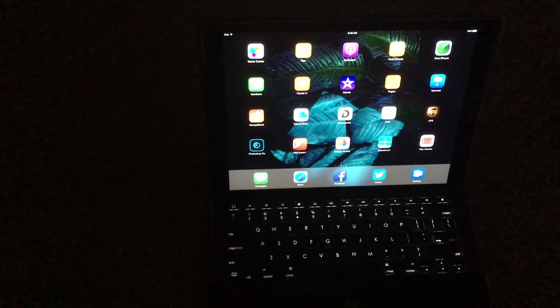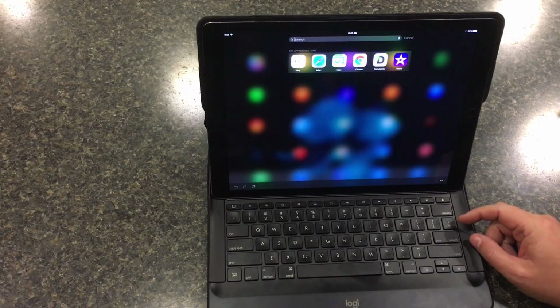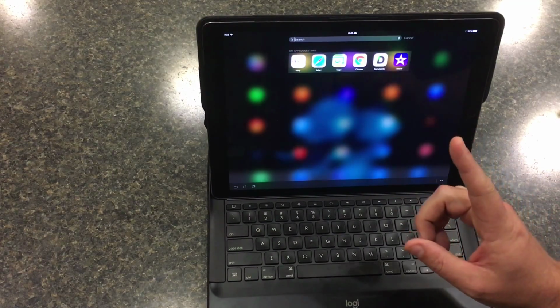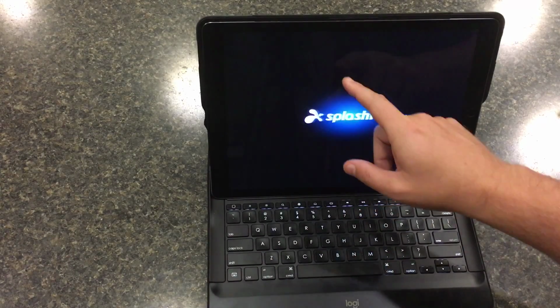You've got your play features for your audio or movies on the top. You can adjust your volume on the right. As you can see there, it's got the search button, so if I want to search for anything that I'm looking for, that works out really well.